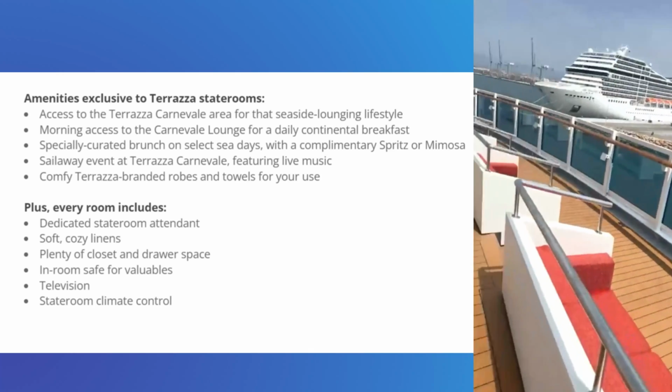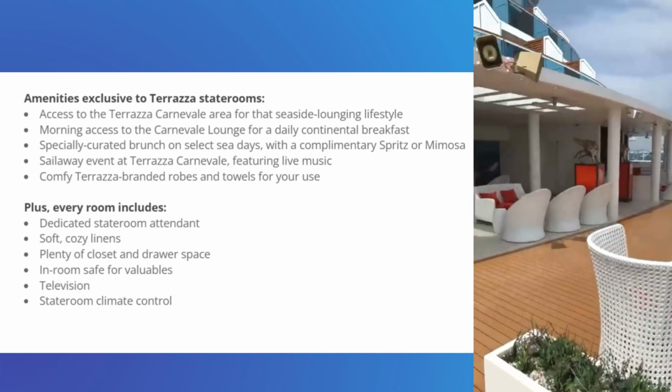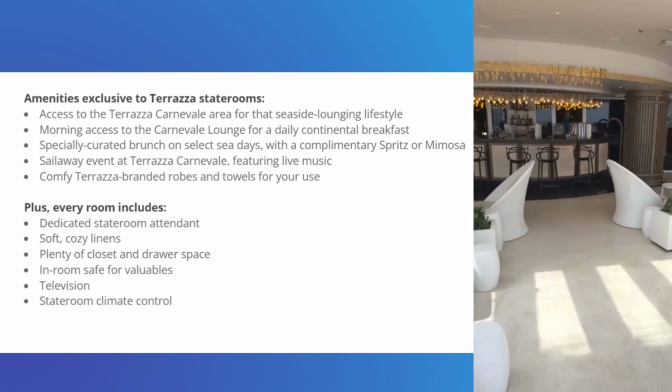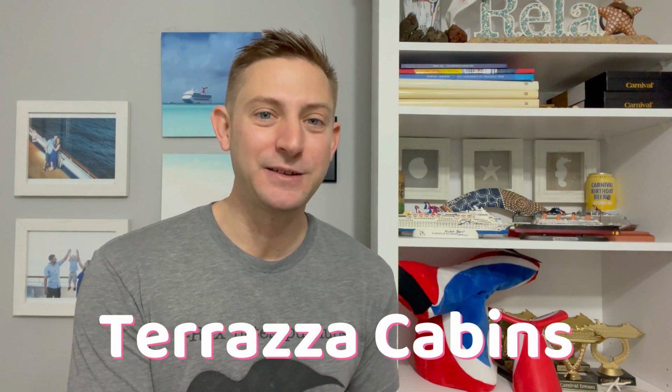Not only that, you get access to a private deck area called the Terraza Carnivale, where you can expect great drinks, hot tubs, and entertainment. You also get a daily continental breakfast at the nearby lounge, specially curated brunch on select sea days with complimentary spritz or mimosas, a sail-away event featuring live music, and comfy Terraza branded robes and towels for use. Now let's get into the Terraza cabins that you can select from and still be able to get these benefits and use the Terraza Carnivale area.